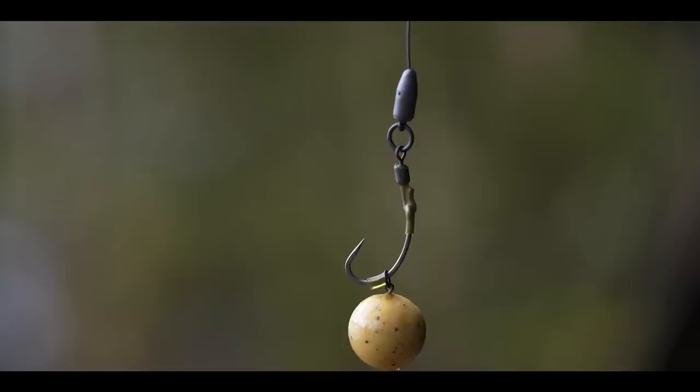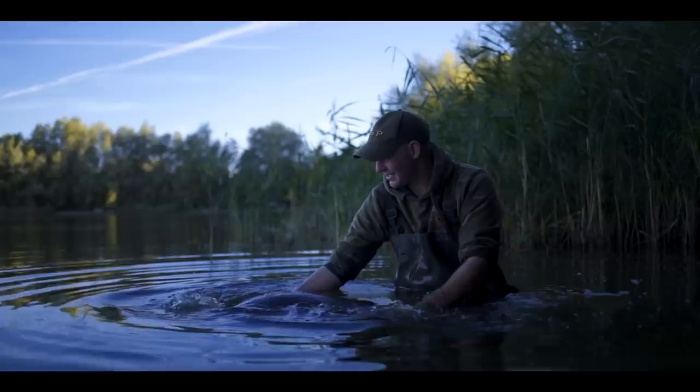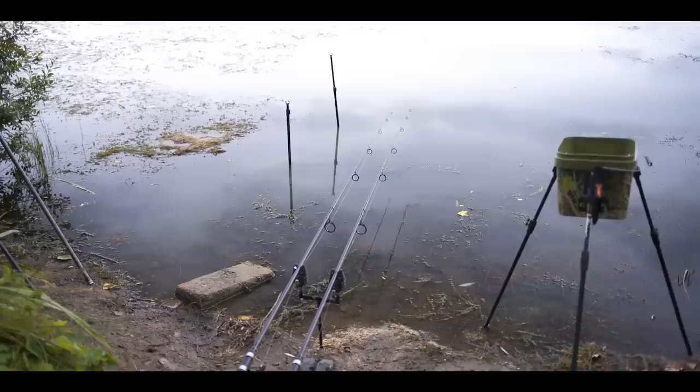I actually went 18 months in between losing fish, and fishing places like I fish, at the time I was fishing Farriers and Kingfisher on the Bluebell complex, they're mega weedy waters. And as I said, they're barbless venues, so strictly barbless hooks only. I had over 100 fish without losing one to a hook pull.